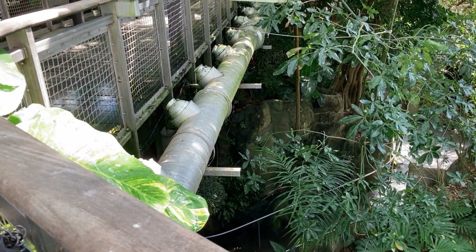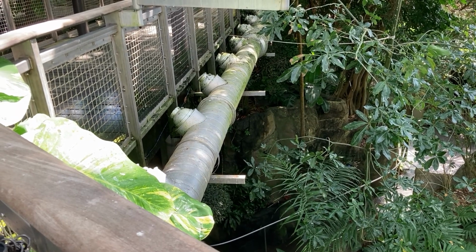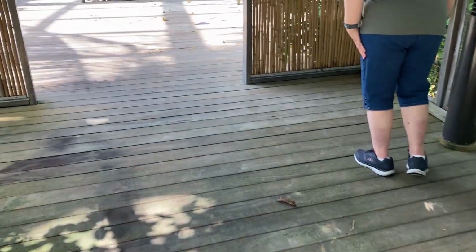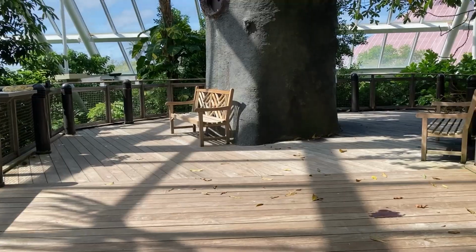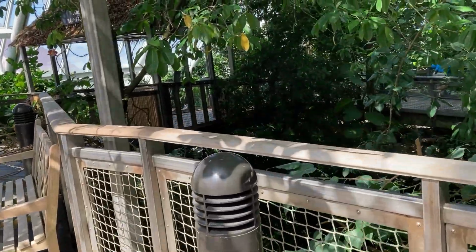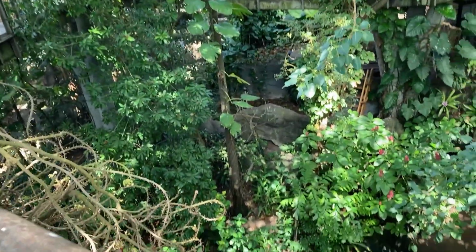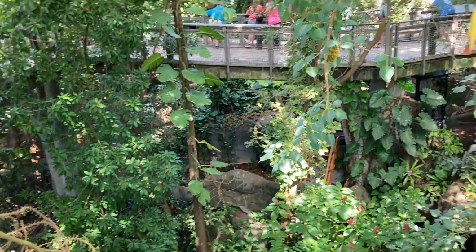You can see these vent pipes there along the edges of the walkway. There's air conditioning blowing out there. So if you get a little bit too warm, you can always stand in front of those air conditioning vents just a little bit and kind of cool down. But of course, like I said, it's very humid in here. It's a tropical rainforest, like a jungle. Most of the animals in here live in the jungles.